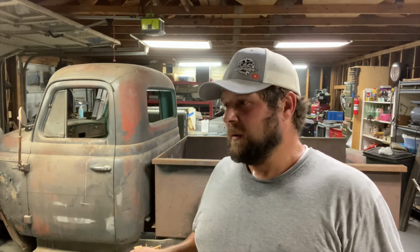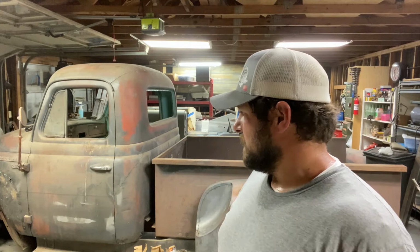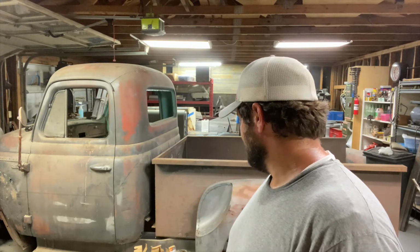Thinking about notching the frame and then putting a plate on the outside and inside of where we notched, and then boxing in the frame rail on each side of the cut. Which the cut's only going to be the top portion, a little bit of it, to give you more room. But I'll go over that next week.